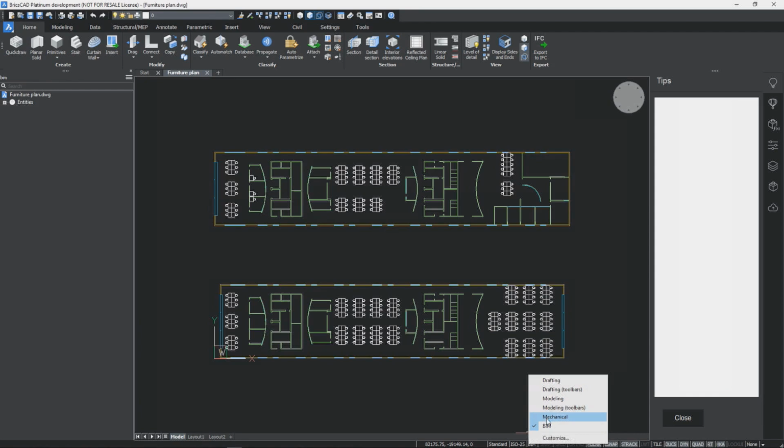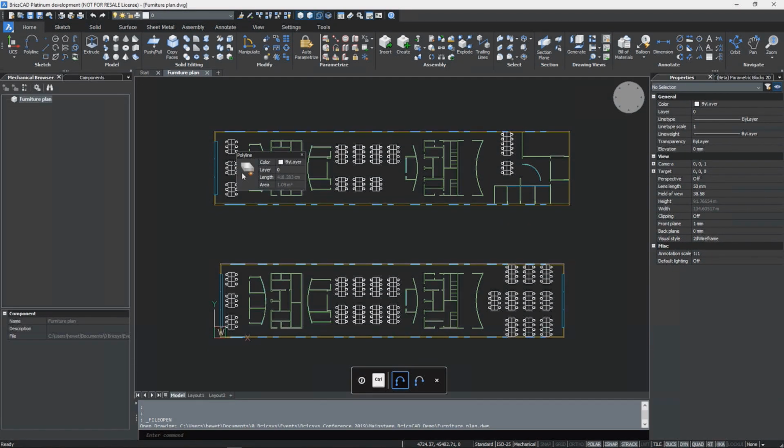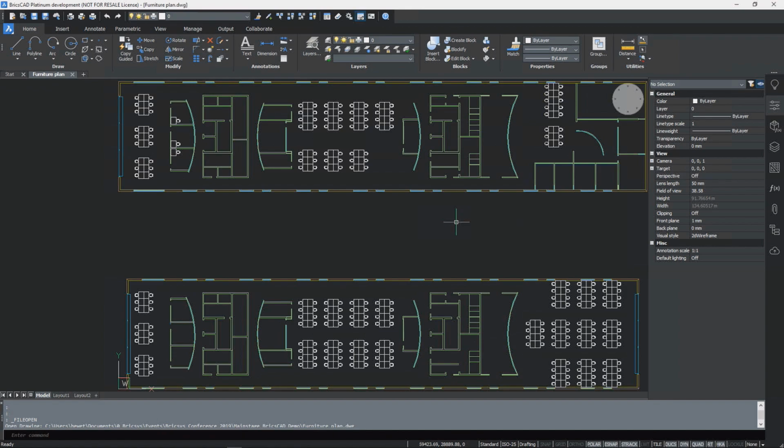Here's the mechanical one, just for a quick look there. We do know that a lot of people also like to use toolbars, and of course everything I'm showing you is completely customizable. But for those people that like toolbars, we still have the drafting and modeling toolbar workspaces available. So everything is available by default, how most of our users want to work, but again, all customizable.